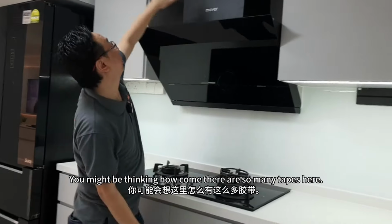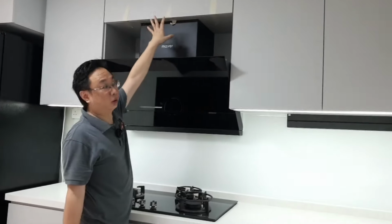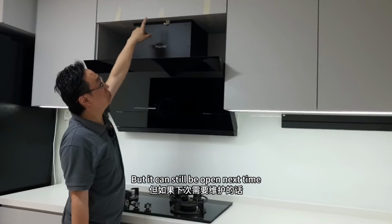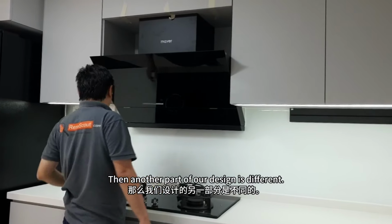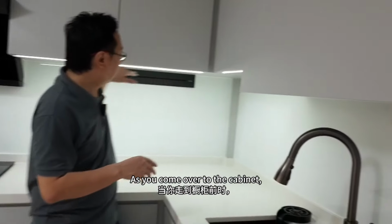But you might be thinking, how come there's so much tape here? Okay, the door is not yet ready. This is a fake door, but it can still be opened next time if ever we need to do maintenance, because the exhaust hood goes up.